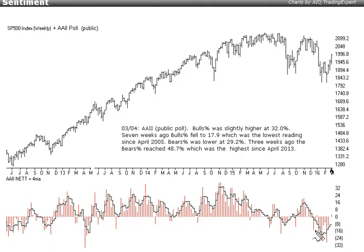And the public poll from AAII this week, the bulls percent was slightly higher at 32%. 7 weeks ago, which is over here on the chart, bulls percentage fell to 17.9, which was the lowest reading since April 2005. And bears percentage was lower at 29.2 this week. 3 weeks ago, the bear percent reached 48.7, and that was the highest.